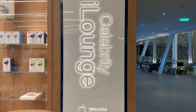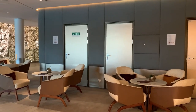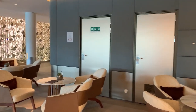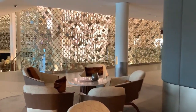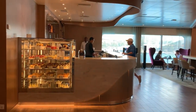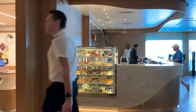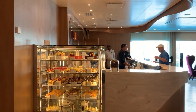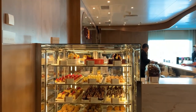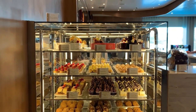Now we're entering into one of our favorite places on all Celebrity ships, and that is Cafe Al Bacio. Cafe Al Bacio is very large on the Edge Class ships. There are some seating areas over here to the right, and just opposite that is the coffee bar. The drinks at Cafe Al Bacio are at a charge. They do cost. There's about a 10-page menu. And if you have a classic drink package, most are included. If you have the premium drink package, all are included.